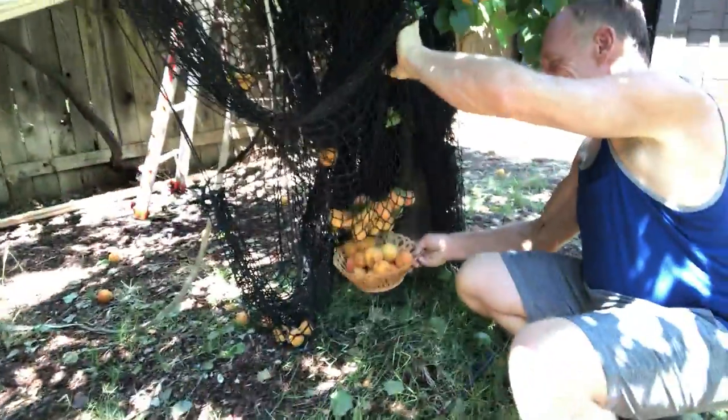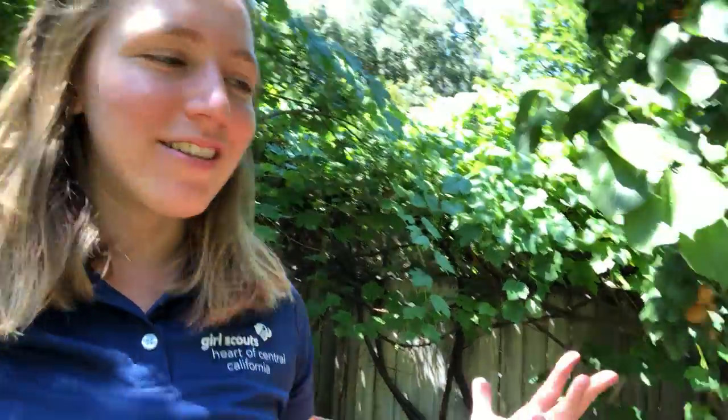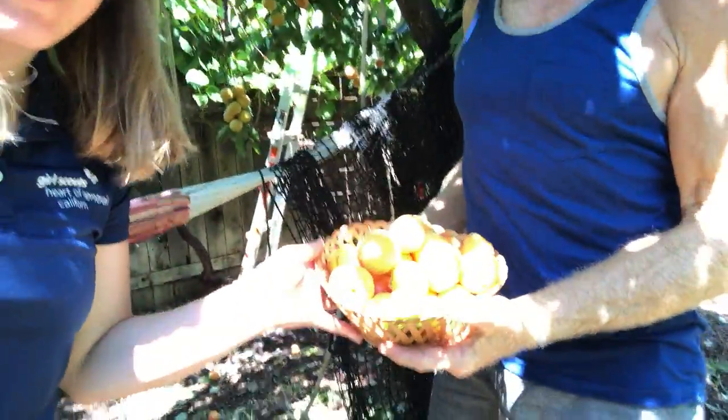So today we're gonna do a little tour of the garden. Oh yeah, he's getting it out of the net. I'll explain that in a little bit. So we're gonna do a tour of our garden. We're gonna talk about where all these yummy apricots came from. And we're gonna talk a little bit about harvesting.